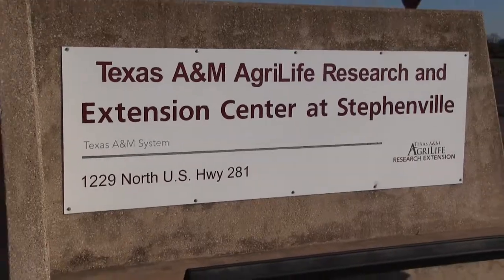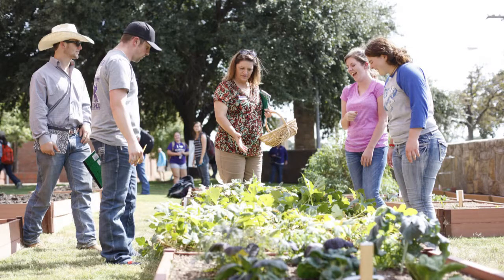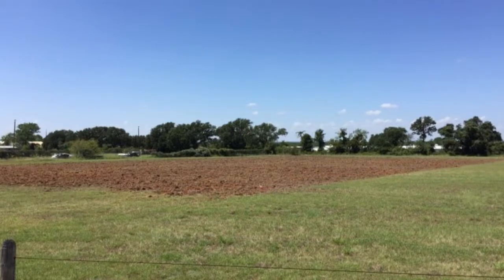One will be located here at the AgriLife Research and Extension Center and will be used primarily by our local county extension staff for some of their adult education and outreach programming to be able to show people in and around the Stephenville area how they can grow their own vegetables in their backyard situation. The community garden that we're in the process of installing, we will be planting that this spring and inviting residents to come out and harvest some of the crops as they become available.